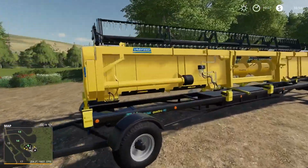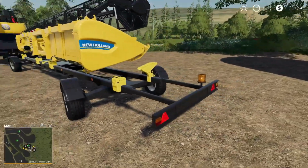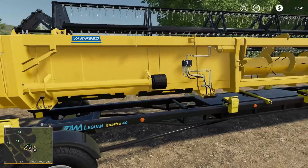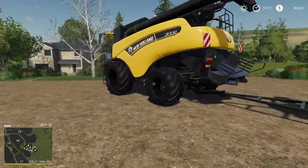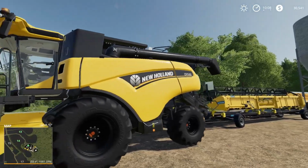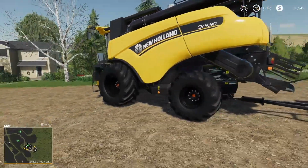To go along with that, we have our 30-foot cereal crop header along with a header trailer. I believe we may be able to upgrade this header to something a little larger. I guess the limiting factor is going to be how long that unloading auger is. I don't know if we can go much wider than 35 feet. We might be able to do a 40-foot header, I'm not sure.